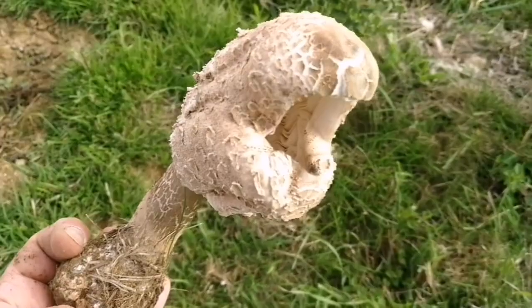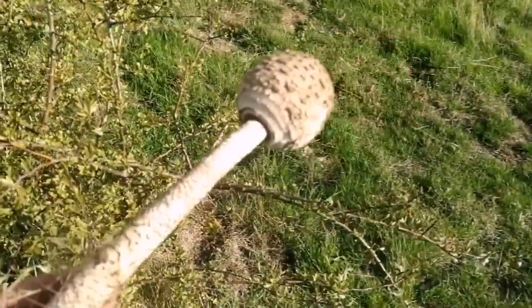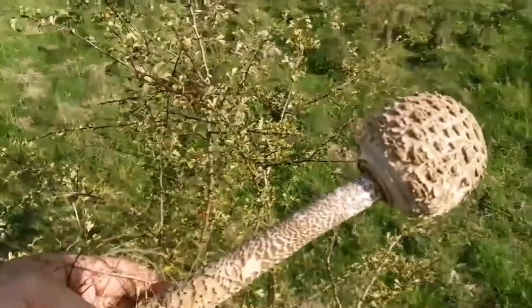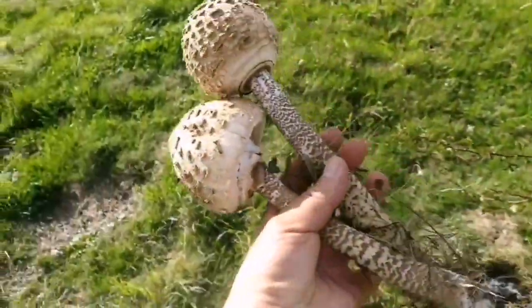Hey, don't eat me! It's like the little house of horrors. That's a big mushroom. That's the longest stem for a parasol mushroom. They should call it microphone mushroom. Microphone mushroom. Two microphone mushrooms.